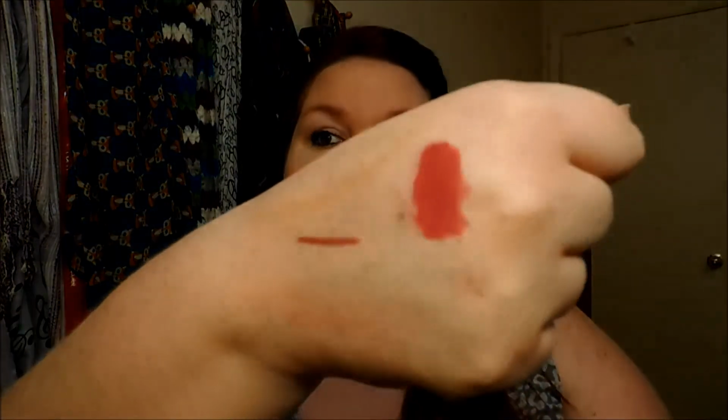Anyway, I'm ranting about this. I love it so much. It applies beautifully. This is the color. It is stunning. If you want to see what Addiction looks like, it is the color that the model is wearing in all of their photos for this line. So her lips and I think her fingernails are the same color.